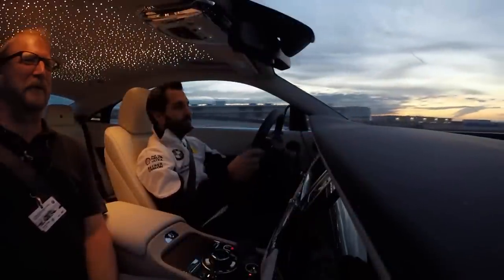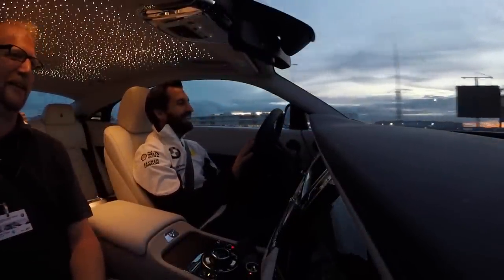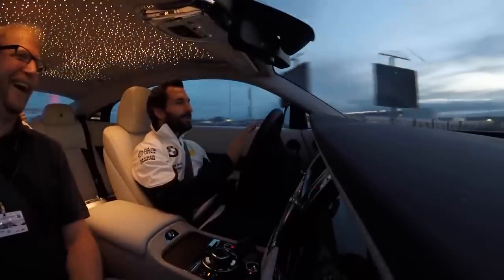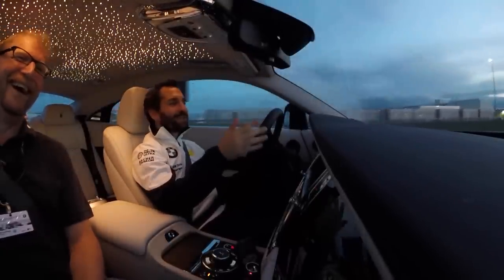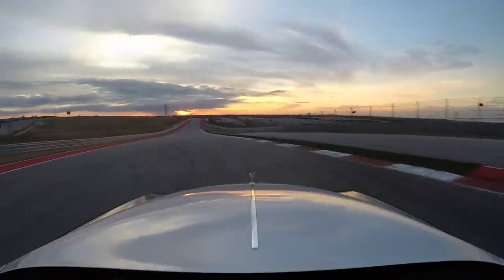So think about this compared to the Formula One car you flew around this track on. It's definitely more comfy here. You don't feel even the curves. It's like you don't feel it. You hear it, but you don't feel them.